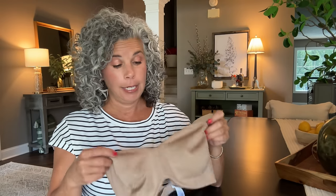So this bra does have the stickiness right along the top right here. So once you get this on, it is not moving. And I can tell you, it does not slide around. It does not fall down. Normally, in my experience, when you're wearing a strapless bra, I always feel like I have to keep hoisting it up. This one stays put. It is fabulous.